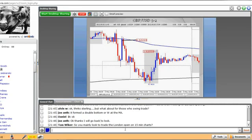I never trade the London session. I'm only trading the New York session. So these trades, because Chad is based in the Philippines, are all based on the London session, or the majority of them, I will say.